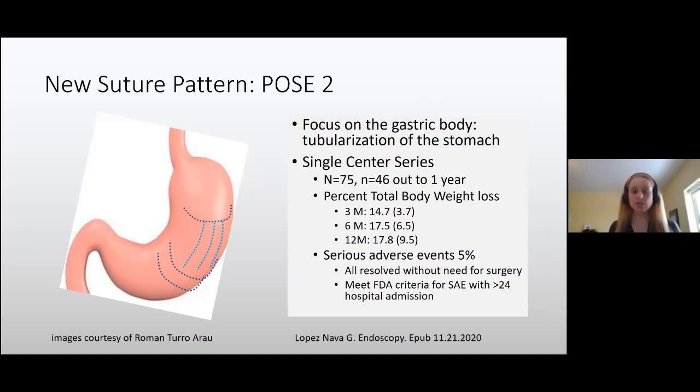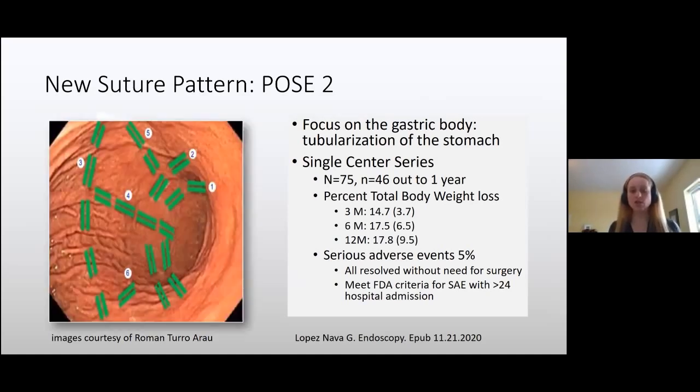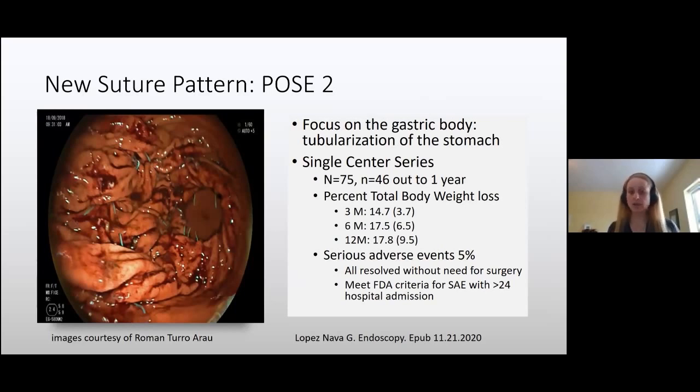And we can see in these images on the left what the suture pattern actually looked like and the ultimate suture pattern with the plications in place. These images were courtesy of Ramon Turo. In a single center series out of Spain with 75 patients starting the study and 46 out to 1 year, we see weight loss at 12 months of 17.8% and serious adverse event rate of 5%, although this is based off of what the FDA would actually call it, and that's only because they stayed in the hospital for greater than 24 hours. Otherwise, these were really managed medically, did not require any surgery.